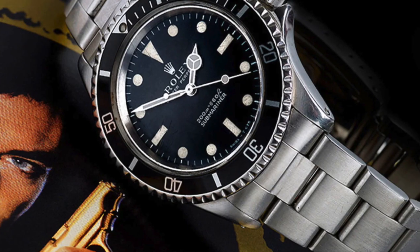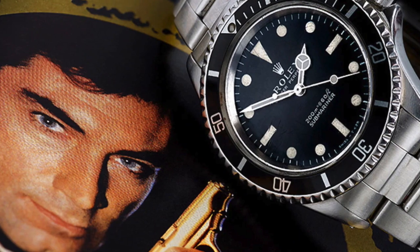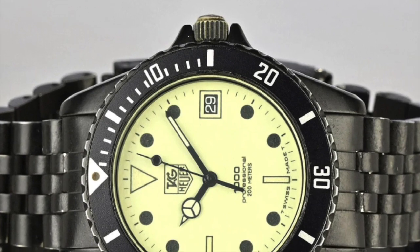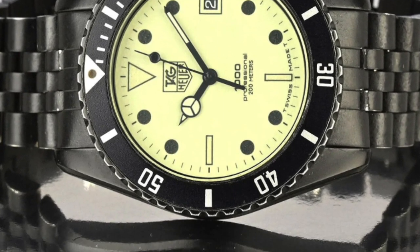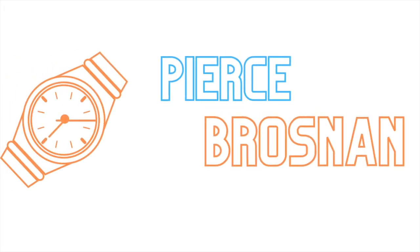Firstly, a Tag Heuer Night Diver in PVD black with a luminous dial. And finally, you guessed it again, a Rolex Submariner Reference 5513, the same type that Moore wore in some of his previous films as well. My head says to pick the subby, but my heart says to go affordable in this instance, and for less than $2,000, you can pick up a Tag Heuer Night Diver, and the interesting looks is really the reason why it has my pick.